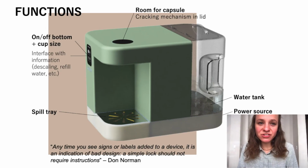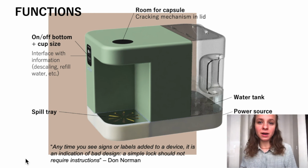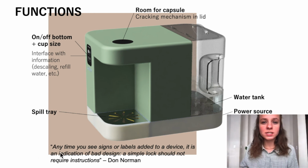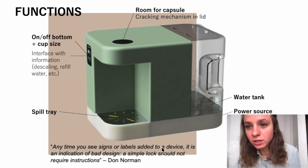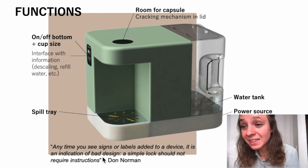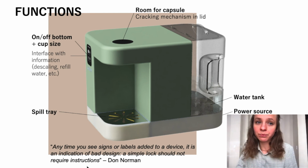This concept design strives for a straightforward script that matches the persona's fast and busy daily life. In other words, a quick and easy indication of functions so that the capsule coffee machine is easy to use, clean, and has good affordance. This is also supported by Don Norman, who says, anytime you see signs or labels added to a device, it is an indication of bad design. A simple look should not require instructions.